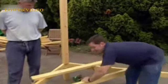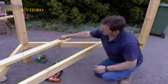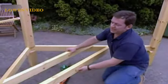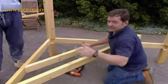This piece here is going to be the front rail of the seat, and that's going to be the back rail of the seat, where you park your bum, and then there's going to be a ramped back, etc., etc.